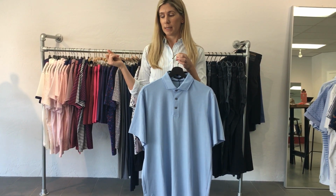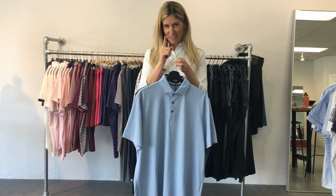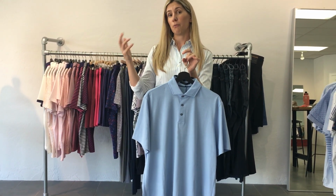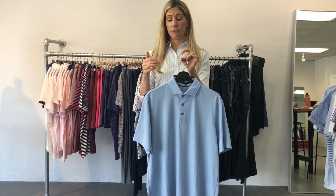So very similar to, what's his name? I can't think of it. I'll think of it in a second. But, so they size a little bit bigger. So if you normally wear a medium, you want to go to a small in this brand. If you wear a large or an extra large, you might just want to go down a size if you like a polo shirt that's more trimmer.